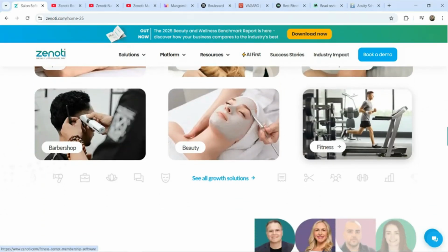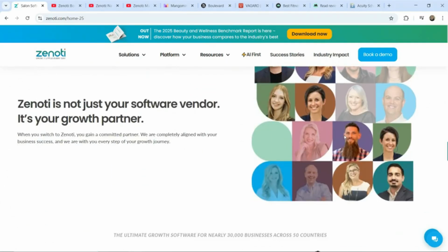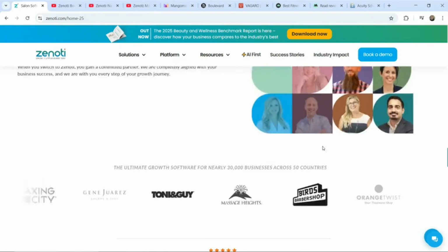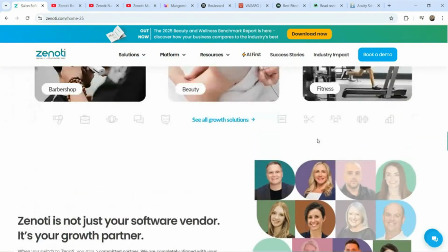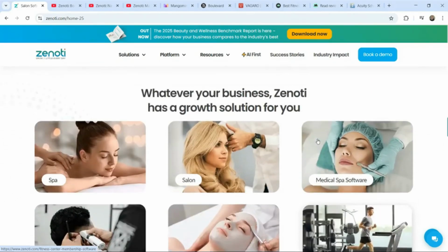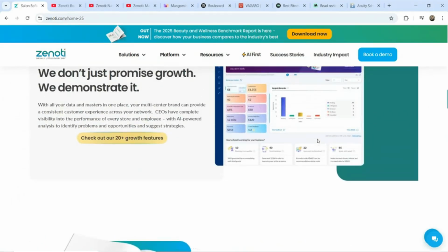So if you need something that's a bit smaller or something that has a front-facing platform to engage better customer relations, there are some alternatives that you can look at. I am going to compare a few great alternatives, including Boulevard, Mangomint, Mindbody, Vagaro, and Acuity, and compare them side by side so that you can see which one might be best for your alternative.